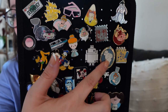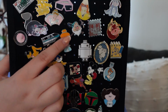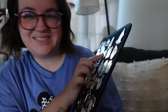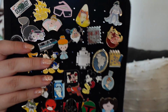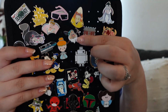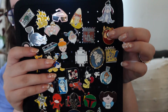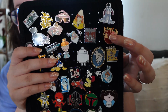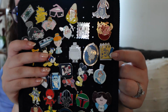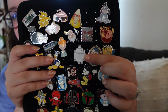And I forgot that I had this one until we were unloading stuff. That is a good pin. And then we have, is that Sleepy? Sleepy maybe, one of the dwarves. And then this Disneyland stamp will probably trade away. I'll probably trade that one away also. Pumbaa, very cute. I think we got him in Animal Kingdom Lodge, so that was fun. We may trade him away, I'm not really sure. This cute little Nemo drawing, we will put that in the trader bin.